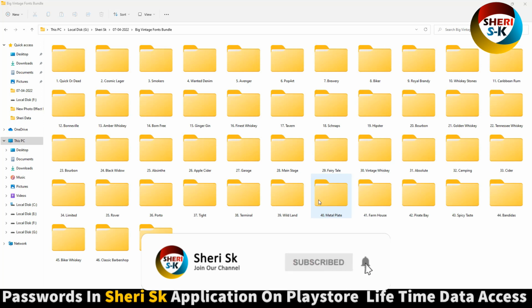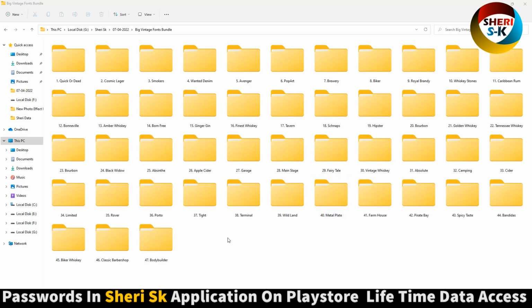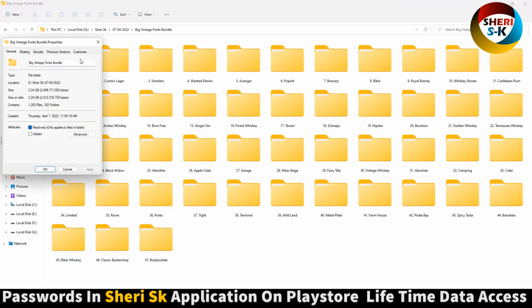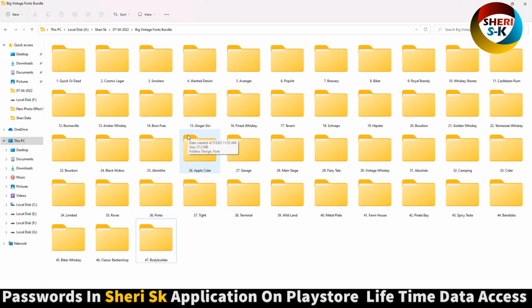Here is a big vintage font bundle with designs. The total folder count is 47 and the total file count is 1283. The size is 2.84 GB, but don't worry, I will compress it to some GBs or some MBs.